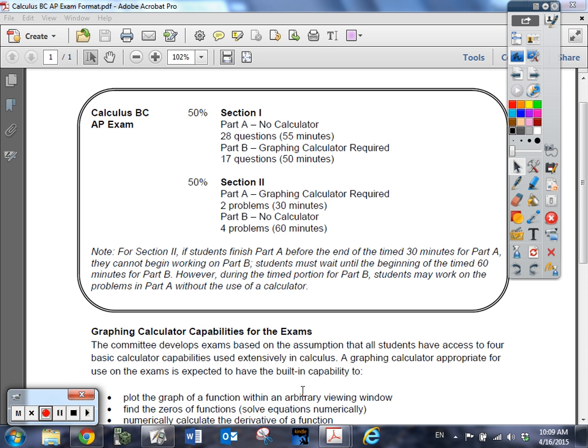The paper that I just passed out to you is about the exam structure. I do want to talk to you about the whole exam. It's split into Section 1 and Section 2. Section 1 is worth half the points, 50%. Section 2 is worth 50%.